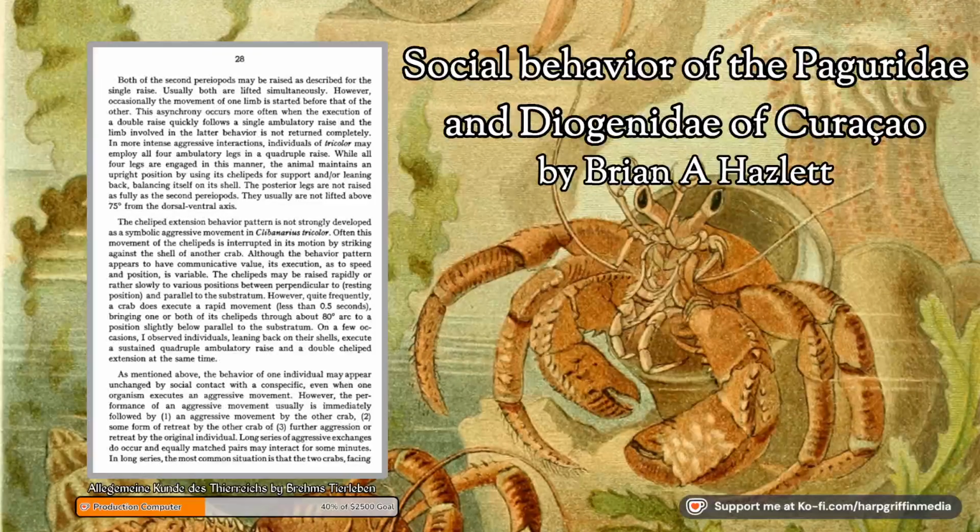In more intense aggressive interactions, individuals of tricolor may employ all 4 ambulatory legs in a quadruple raise. While all 4 legs are engaged in this manner, the animal maintains an upright position by using its chelipeds for support and/or leaning back, balancing itself on its shell. The posterior legs are not raised as fully as the second periopods. They usually are not lifted above 75 degrees from the dorsal ventral axis.